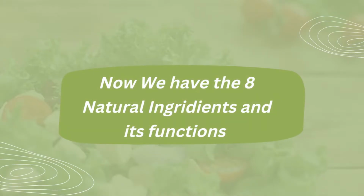Now we have the 8 natural ingredients and their functions.